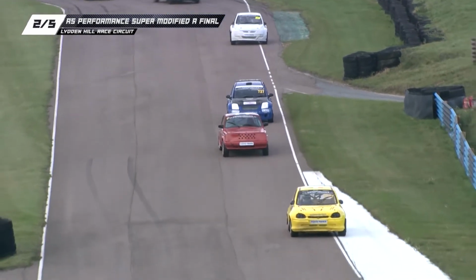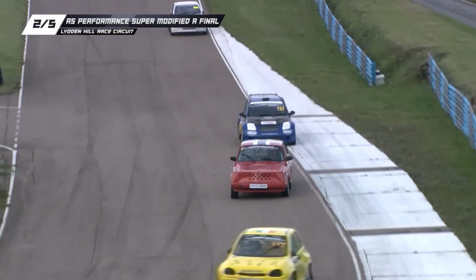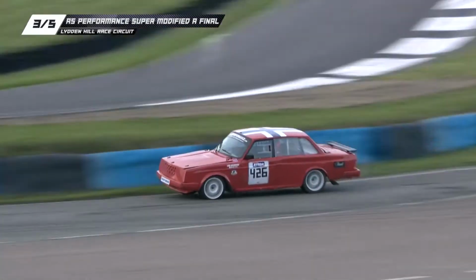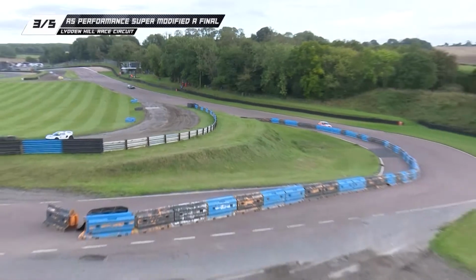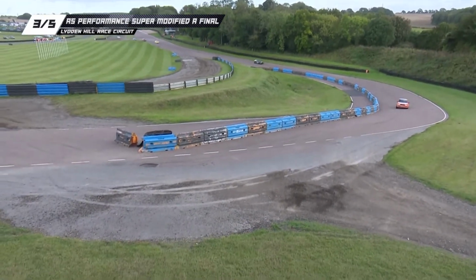Christiansen, who's taking his Joker lap. There's Darren Scott behind him. Alan Crockett in the white Corsa at the top of your picture. Christiansen through Paddock Bend, hanging the tail out once again. Pat Ryan takes his Joker lap.